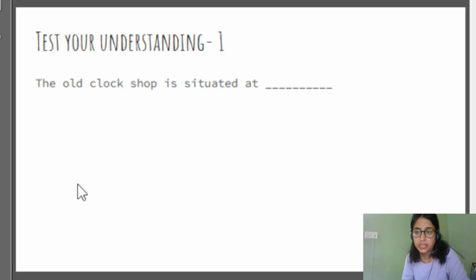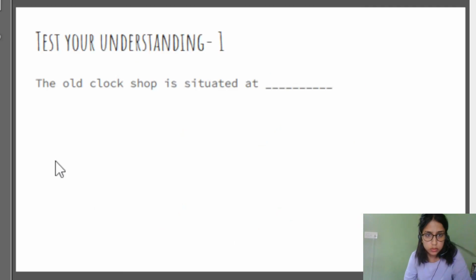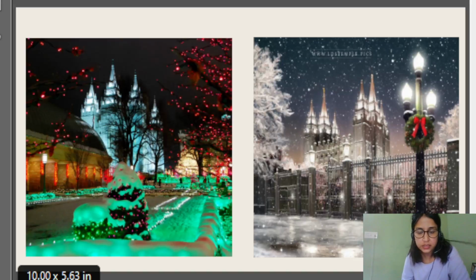Now you will be telling that the old clock shop is situated in. Yes, so this is a bit of misunderstanding here. You will be ignoring this slide. Now you will have to observe these pictures.